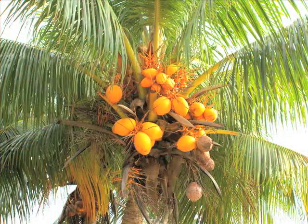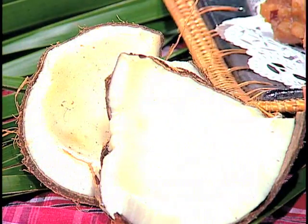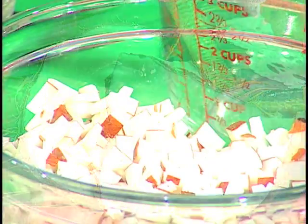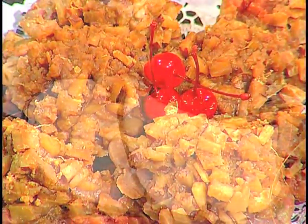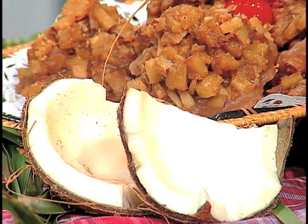Today we are going coconuts, the food variety that is. Coconut is produced all across Jamaica, with the main producing areas being St. Thomas, Portland, and St. Mary. Coconut may be used in a range of dishes, too many to mention here. Today I'm going to be using coconuts to make a traditional Jamaican dish, coconut drops. This requires the use of dried coconuts.